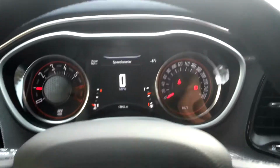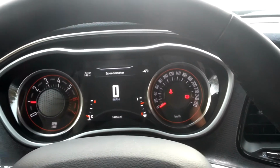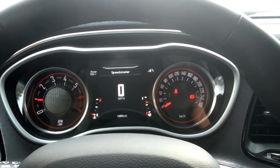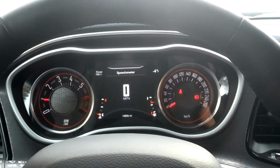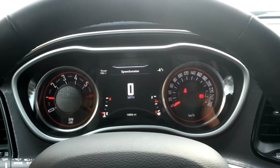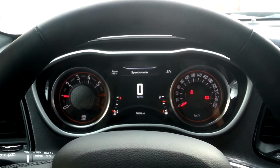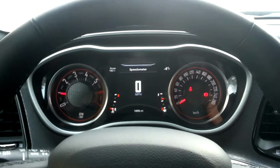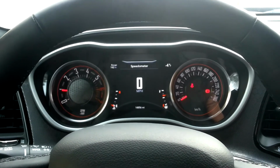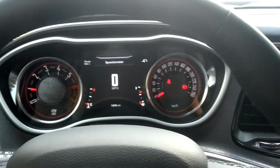Now the TPMS would have been nice to have in this rim, but these rims I already had from the Magnum, and even though I have the TPMS there at home, it would mean that I have to uninstall the tires from the rim and reinstall them. Is it worth it? Probably not. I just didn't do it yet, but I think when I'm going to change the tires, eventually I'll put them on. So that's pretty much it.